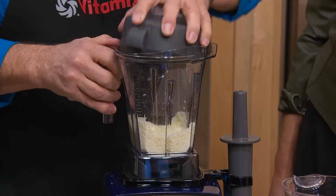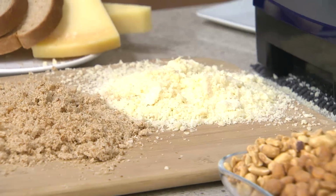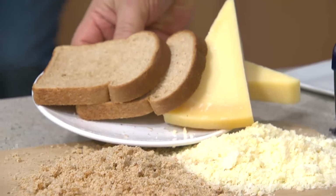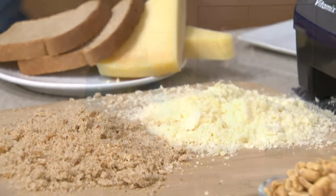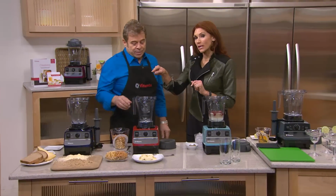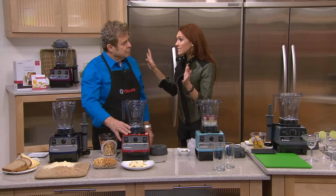Turn it off, and that fast, you've made grated cheese out of Parmesan cheese. Look at that. From solid ingredients into processed ingredients in just seconds in your Vitamix. And you know what, here's the thing. I've got so many food allergies in my house. I love that when you have grated cheese there, it's just cheese. You're not worried about all the other fillers or things that could be in there.